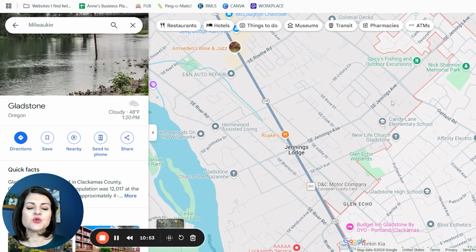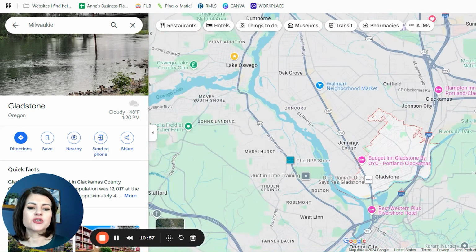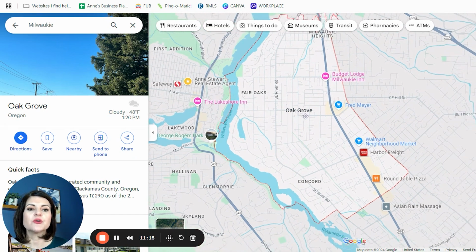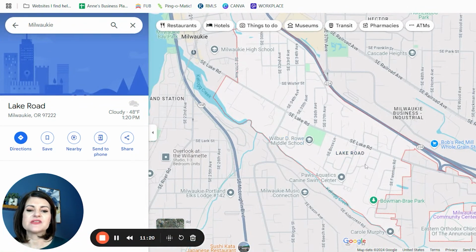But kind of going back to Milwaukee, because we don't want to skip over too much of Milwaukee. It's a larger area. I just want to pan out for a minute to show you, again, if you push on Oak Grove, that's the area just east of McLaughlin Boulevard. And that's the general terminology we use, or River Road area. If you get closer to River Road, Oak Grove. And then above that is the Lake Road area, which references anything near the Lake Road area, which is close to the 224.